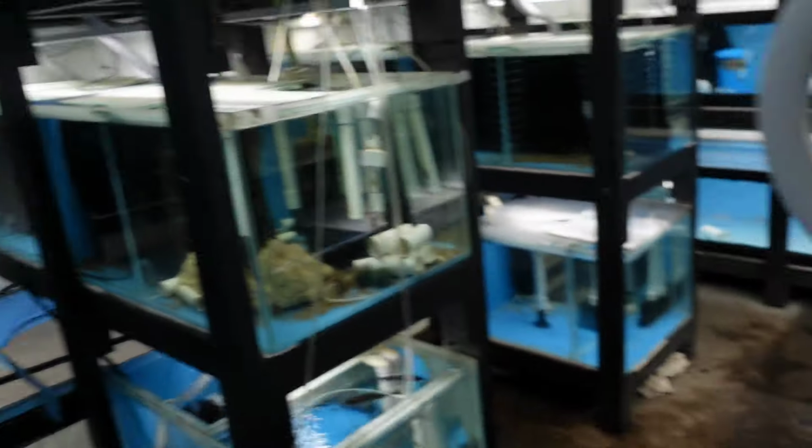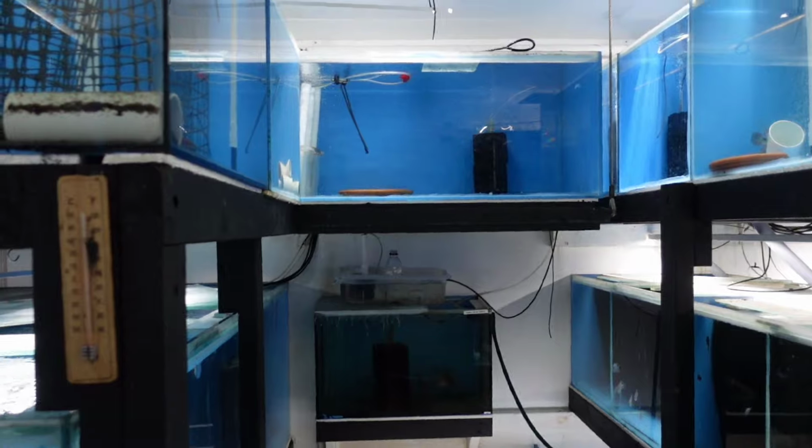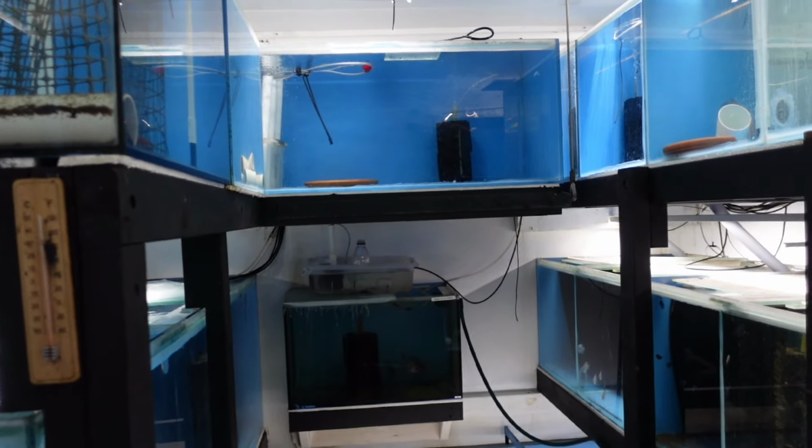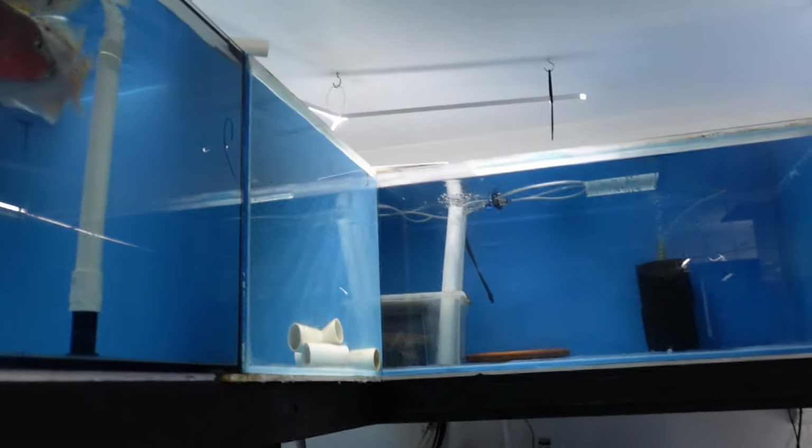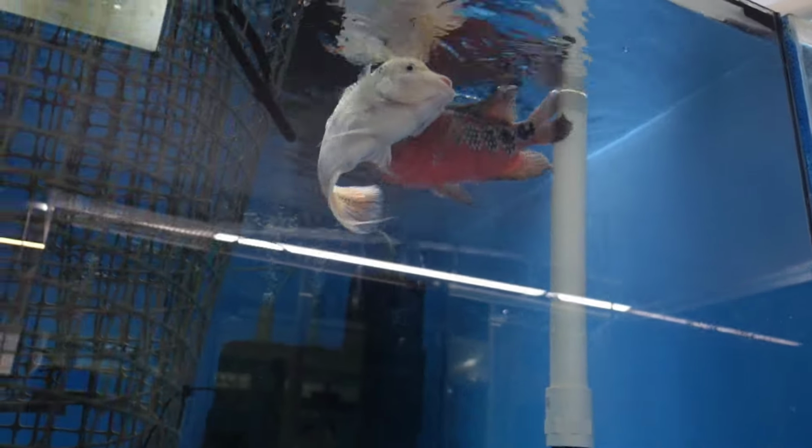I really need to catch that fish. I need this net here. Alright, I'm going to catch that fish and then I'll come back to you guys. I'll show you the fish I'm catching and why I'm catching it. Alright, so I caught the boy that was up there. I did confirm that these two are still going. I got to separate them.